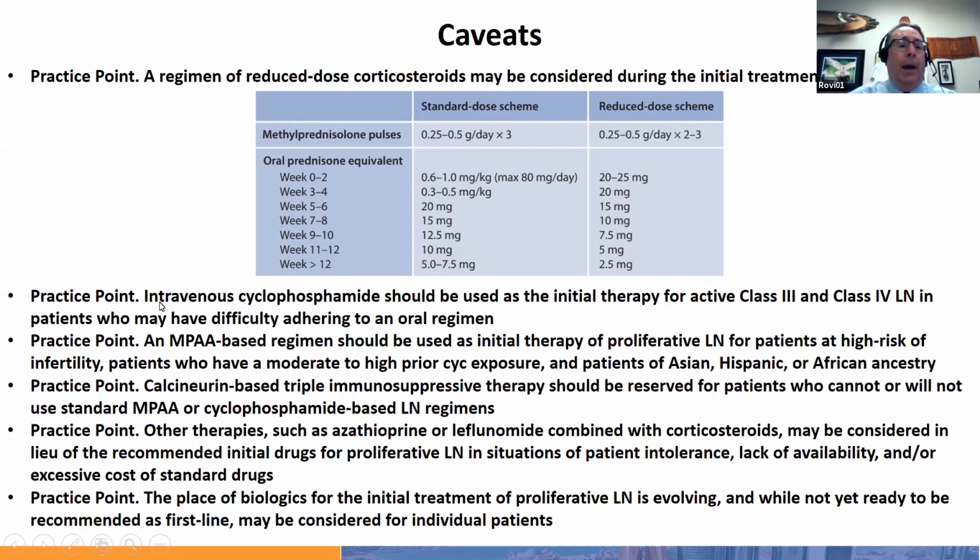Now, we have a number of caveats and practice points that I don't want to go through in detail, but a couple of things to point out. As you know, one of the biggest problems in the management of lupus nephritis is adherence to the regimen, and we suggest that intravenous cyclophosphamide be used in patients that you anticipate might have difficulty being adherent to oral medications. In patients who have a high risk of infertility, patients who have already had a moderate or high cumulative dose of cyclophosphamide, and patients of Asian, Hispanic, or African ancestry, we suggest starting induction therapy with a mycophenolic acid derivative.